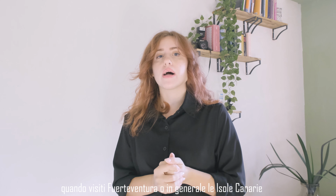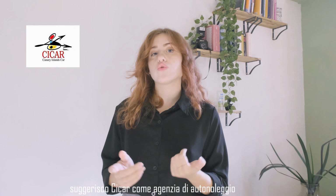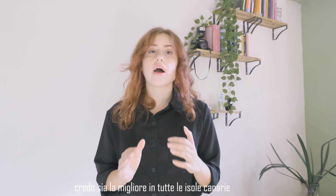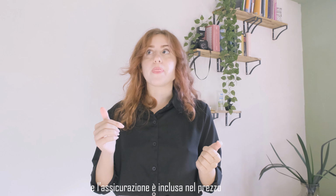Which brings me to my next point: when we decide to visit Fuerteventura or the Canary Islands for that matter, I suggest renting a car. That's the best way. You are free to move around, and I suggest renting through Seacar. I've always rented a car with them. It's the best on all the Canary Islands because you don't have to give a deposit. It's all included, and the insurance is already in what you pay, which is really great.